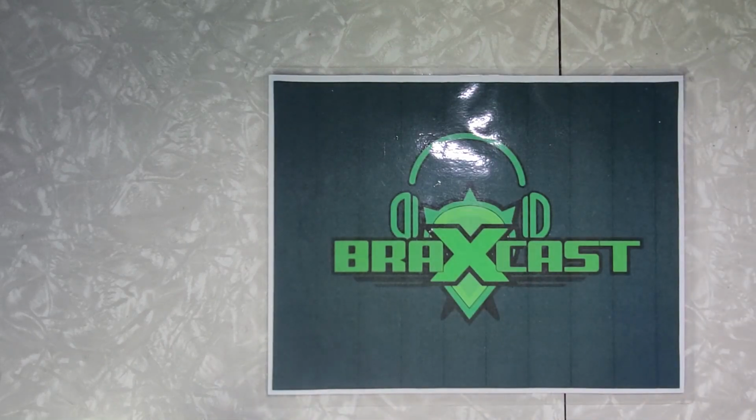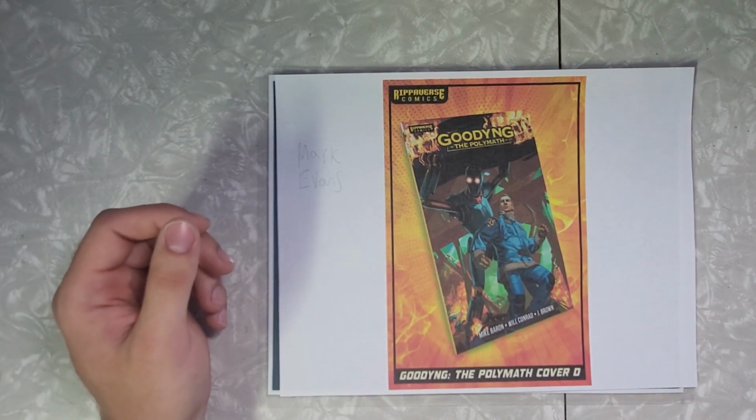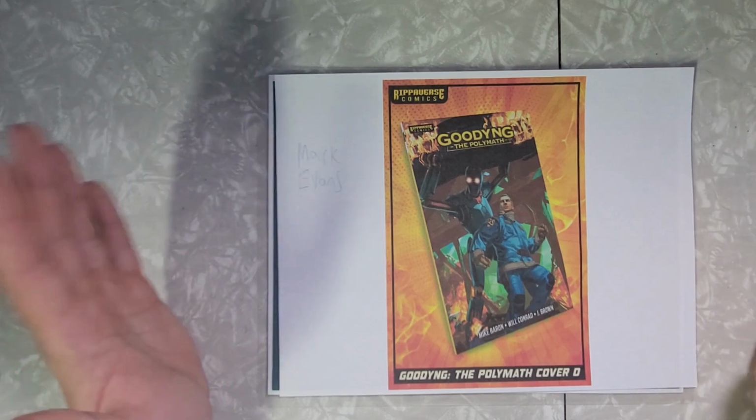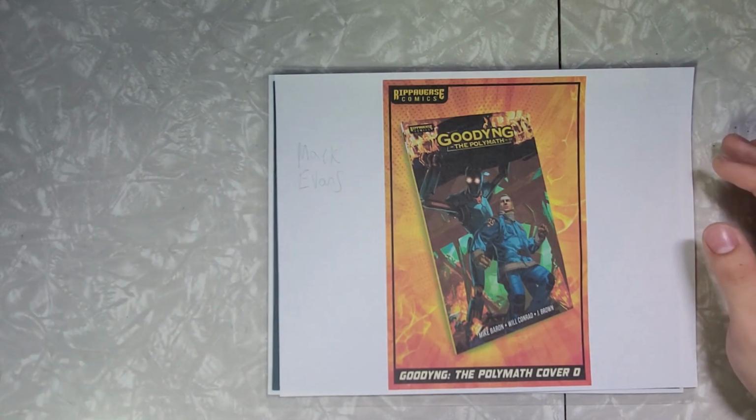But we've got the final cover for Goodyng. This is cover D by Mark Evans. This is going to be the mass print version. As basically all of Mark Evans' covers have been, because he did Alpha Core number 1, he did Yaira number 1, those cover Ds, and he's doing cover D for Goodyng, and this is the mass print one.